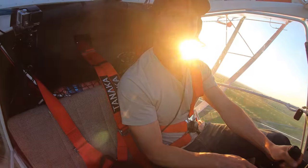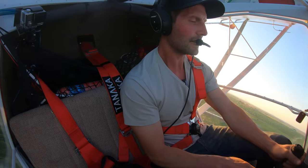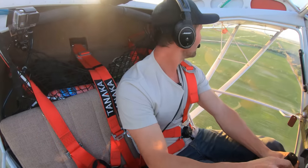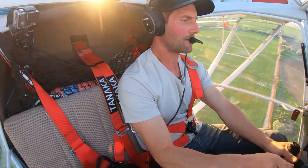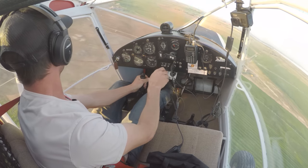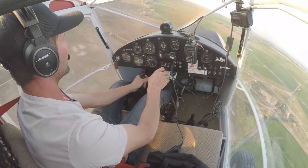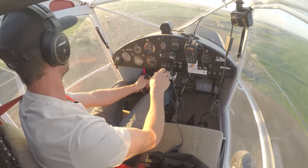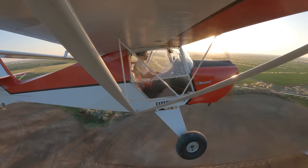It's hard to keep it coordinated. Takes a lot of rudder, but then it's a quick rudder too. All right, we're going to do an approach. I probably won't land this one, I just want to see what it feels like. It does feel a little weird being in the left seat. All right, got the airstrip there.